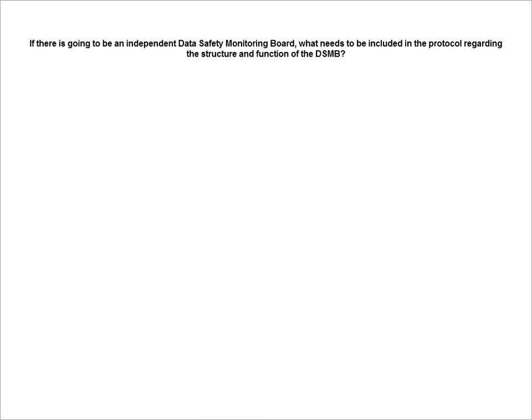Great. And then the next question, if there's going to be an independent data safety monitoring board, what needs to be included in the protocol regarding the structure and function of the DSMB? It definitely does need to be in the protocol that you're going to be using a DSMB.